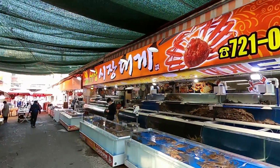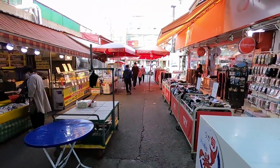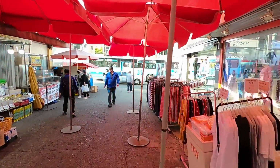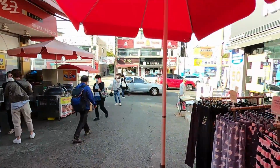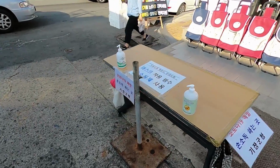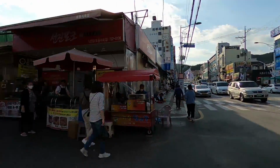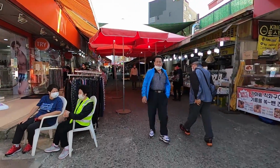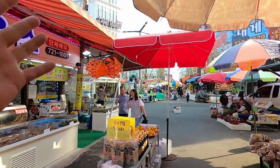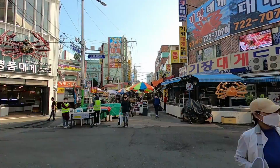Again, a giant crab. I wish I had the time to have these for the meal, but the time is not gonna cut it. And always some of the wear, socks and outfits, clothing. When Koreans say a traditional market, they have this sanitizing station here and there, which is a very good job. So this is typically the traditional market that any Korean would picture in their head at first. Again, a big crab and another big crab over there. The city and the area is known for such.